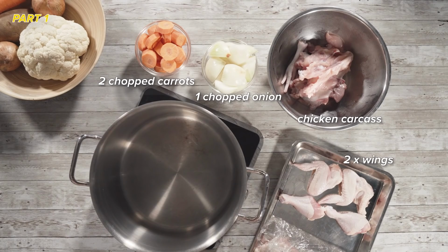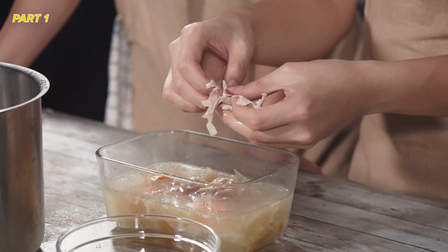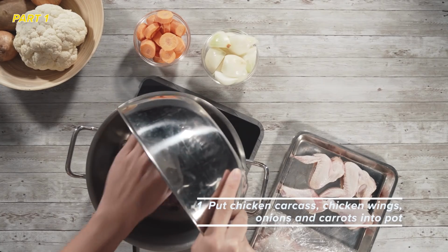The soup, we're gonna start with the spare parts here. So with the carcass, the feet, and the wings. And the drumstick we'll use for later because we're gonna tear the meat up and give a nice shredded meat. So we'll just dump the carcass inside here.